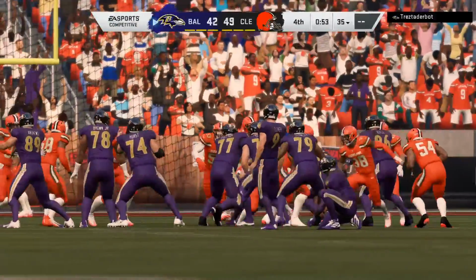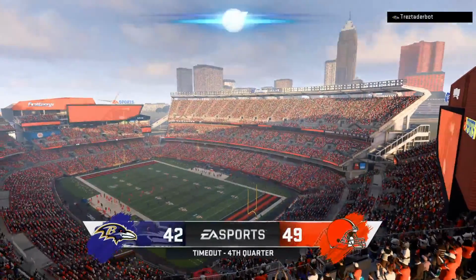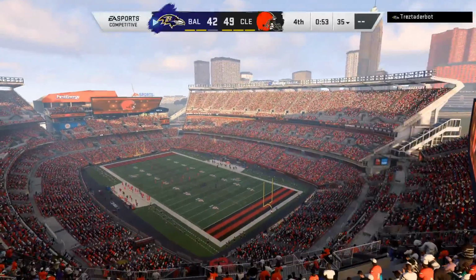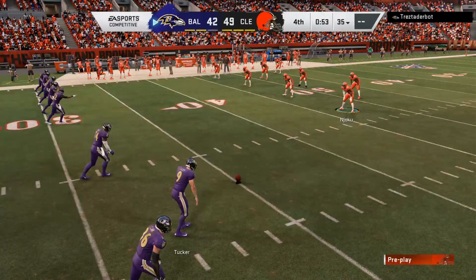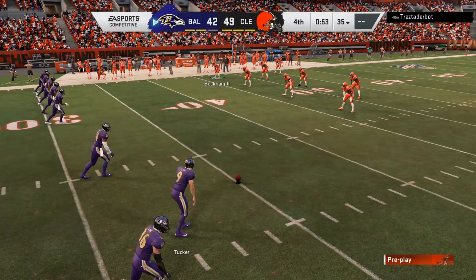Tucker with the extra point. And now things get a bit more interesting here in this fourth quarter. Now the Ravens going to use one of their timeouts as they get the stoppage with a little over 50 seconds left to go in the game. So there is still time, a little over 50 seconds to go, but this becomes a critical onside kick.